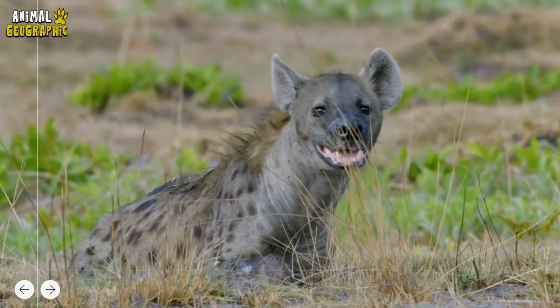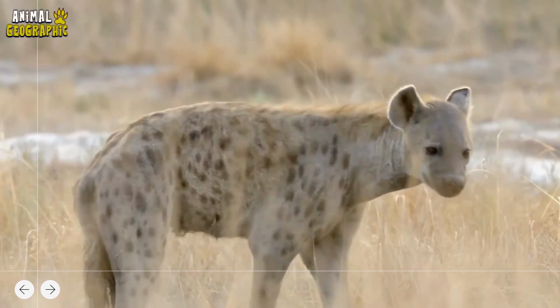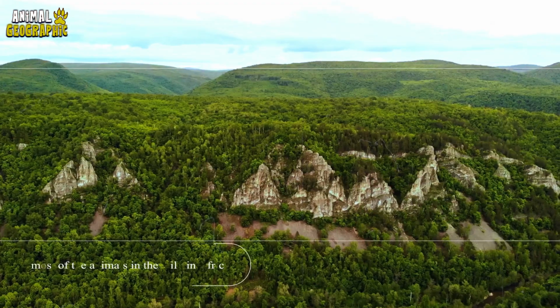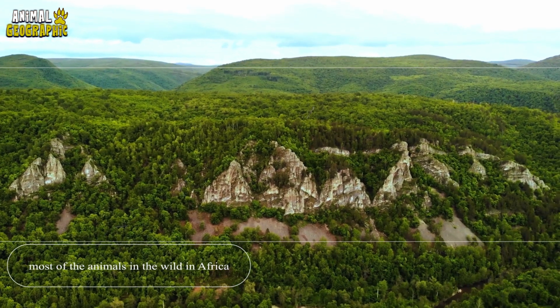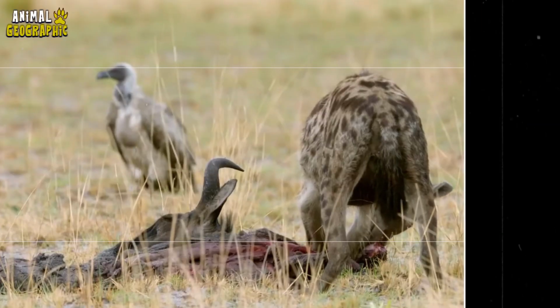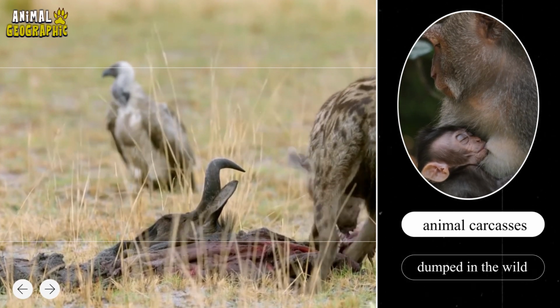But the ferocity of hyenas does not stop, as a hyena may attack a weak, old lion, so that hyenas can feed on most of the animals in the wild in Africa, and it doesn't stop at eating live wild animals. They may prey on the remains of animal carcasses dumped in the wild.